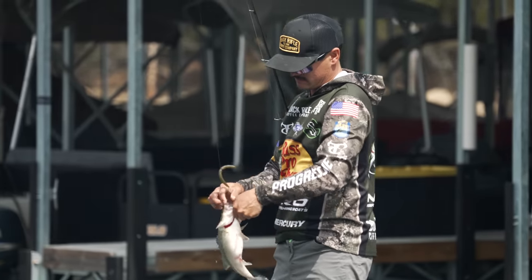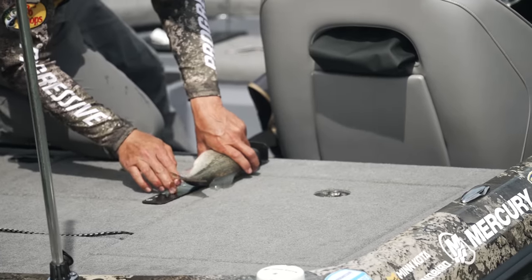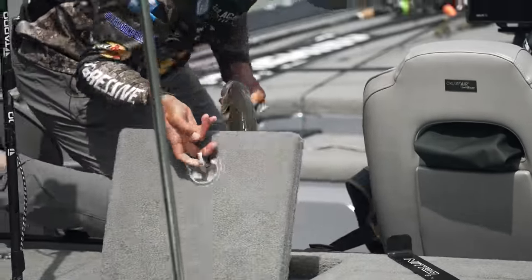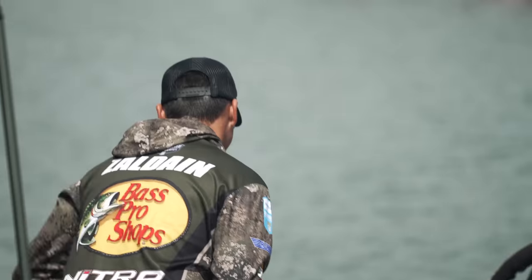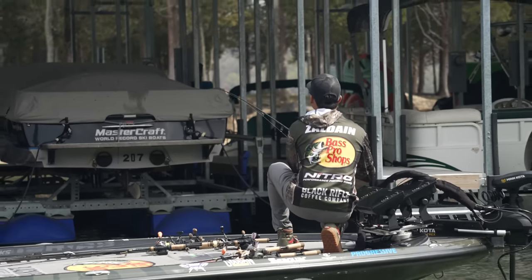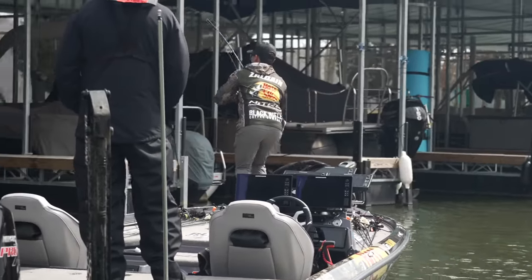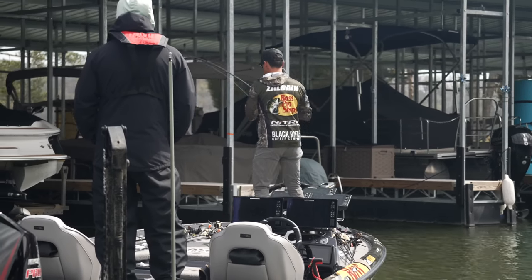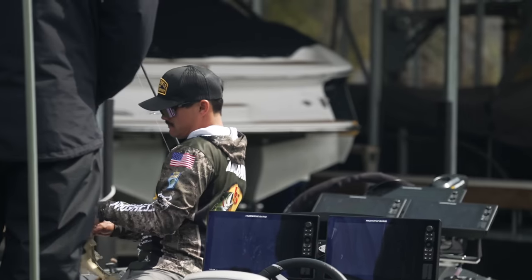Fat non-keeper. I don't think so. That's like a 12-incher. I mean, it's close. I'm gonna throw it in there. That's like barely touching. I don't think so. I think they're all little, man.